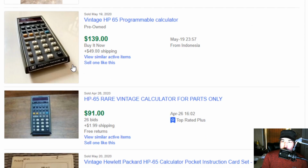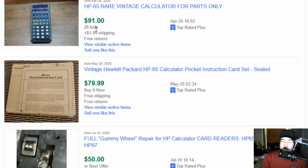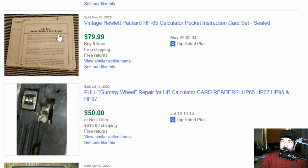Kind of crazy that some of these people, when they do listings, like this one right here, vintage HP 65, the title is just kind of boring, right? I guess people are searching for these to collect, or for whatever reason. It still sells, but it's a really basic title. I would put more keywords in there. Here's one that went for auction, $91. Oh, this was for parts only and it still sold for $91. That's probably pretty good. Here's just, what is this? An instruction card set.